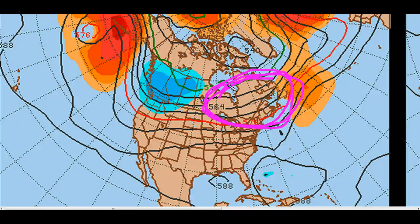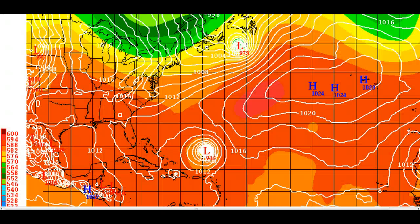Eventually you have to build ridging in here. So if we go back to the European day 8, you got this trough coming down, but it's encountering resistance because the pattern is forcing the heights to try to rise in here. So you got Earl going out, the trough is coming across.